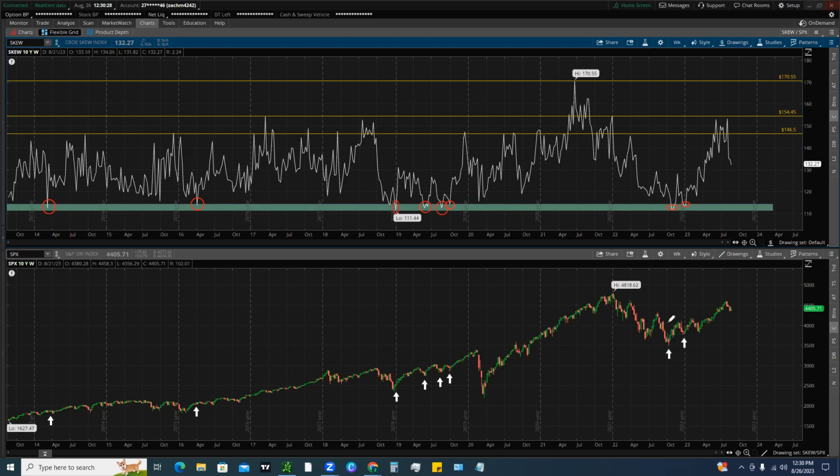All right, same thing over here in more recent time. We came down to those levels in October. That's when we basically retested the lows on the skew, got very close to those lows, and then we started a rally. Then we had a strong pullback. And what did we do? We came back down into that zone, and we've pushed up higher ever since.